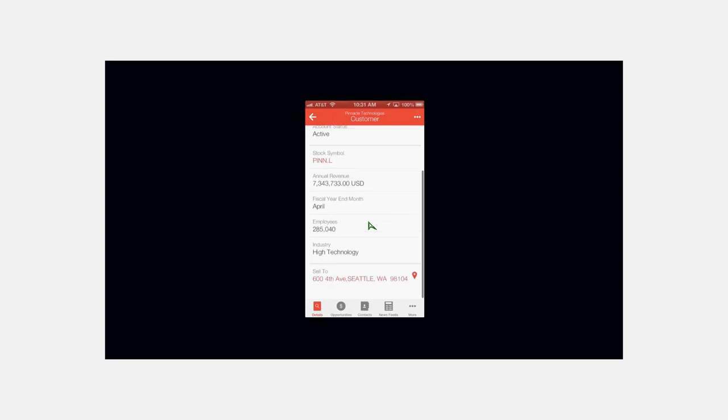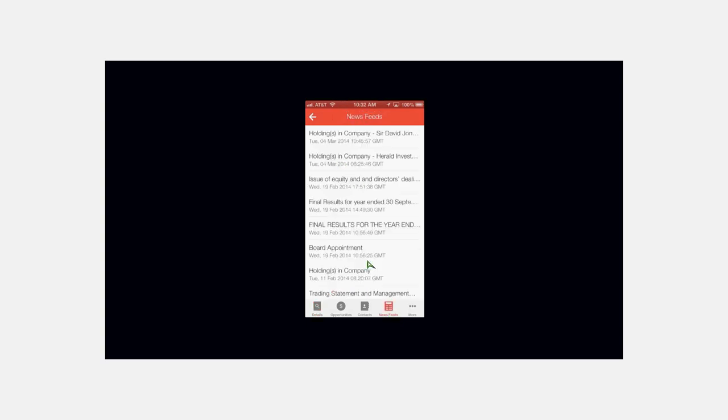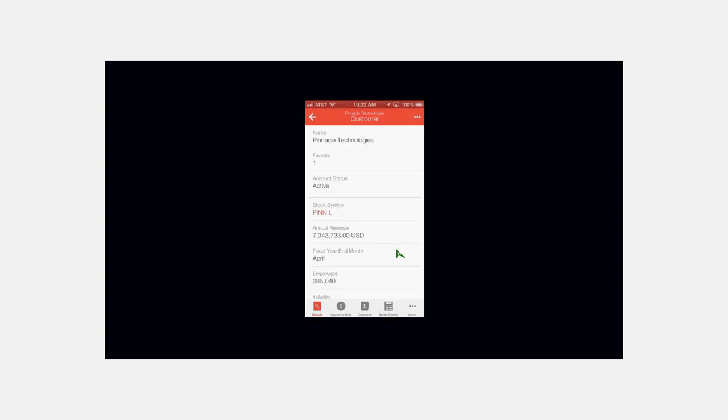And here in this view, if I'm driving to Pinnacle's site, I have my address I can tap to and Siri can get me there. I have these buttons at the bottom. Here are all my Pinnacle opportunities, contacts, news feeds. Based on the stock symbol, this is going to pull in articles about your company. So this is really nice when you're in the car waiting for your meeting or in the waiting room or whatever, trying to get up to speed on the latest about the company.